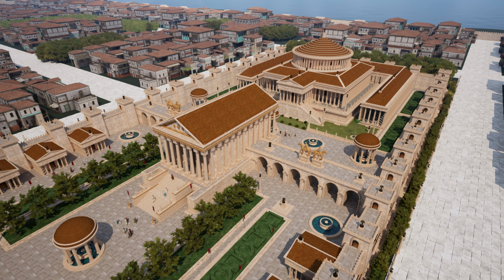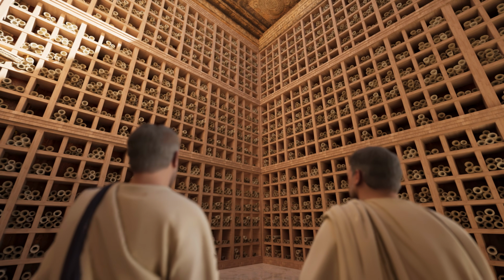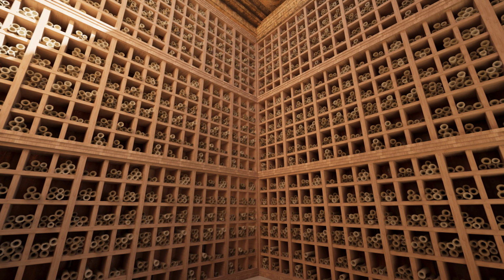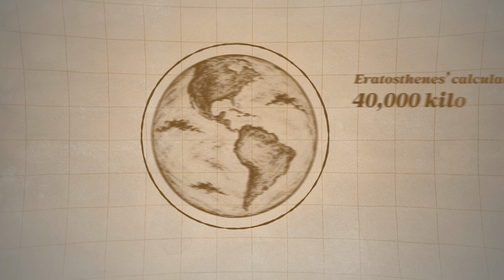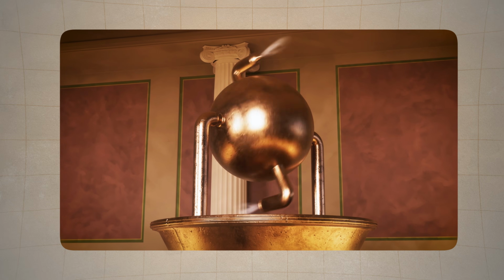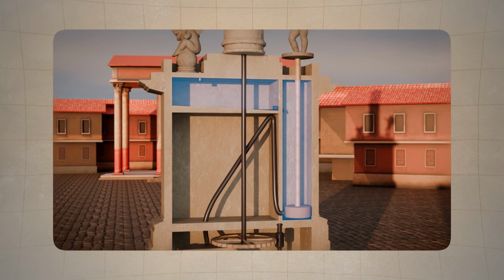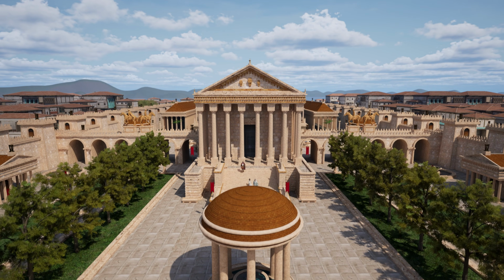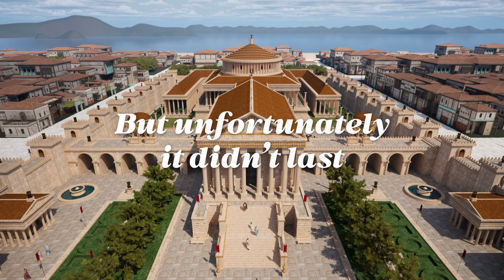Alexandria was the center of all knowledge in the ancient world. The scholars living in Alexandria now had access to incredible amounts of scrolls from different cultures around the world. Here, Eratosthenes calculated the distance around Earth with surprising accuracy. Hero of Alexandria experimented with early steam-powered devices, and Ctesibius developed advanced water clocks, as I show in a different video. Knowledge wasn't just stored here, it was being created. But unfortunately, it didn't last.